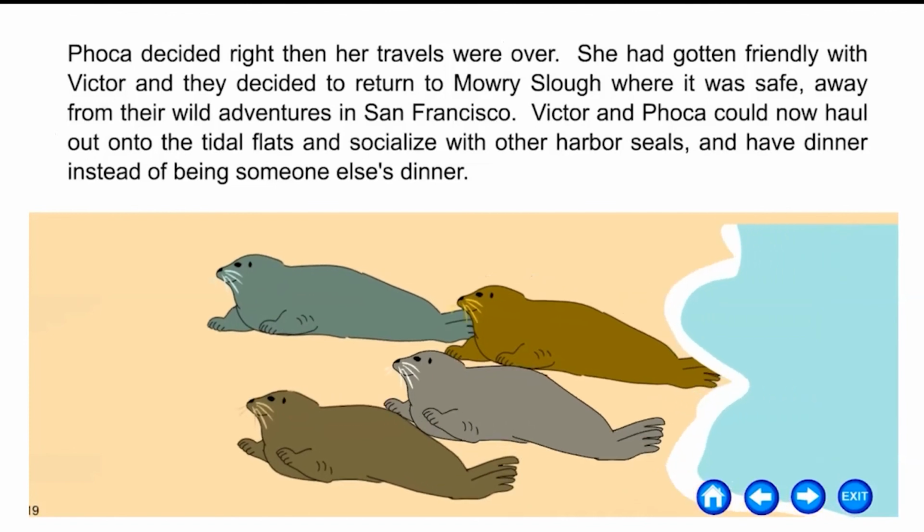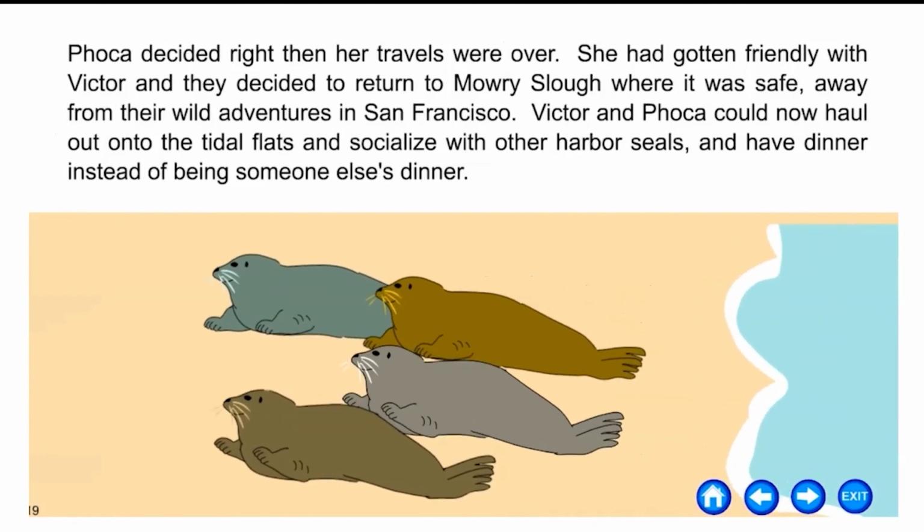Foca decided right then her travels were over. She had gotten friendly with Victor and they decided to return to Mowry Slough where it was safe, away from their wild adventures in San Francisco. Victor and Foca can now haul out onto the tidal flats and socialize with other harbor seals and have dinner instead of being someone else's dinner.